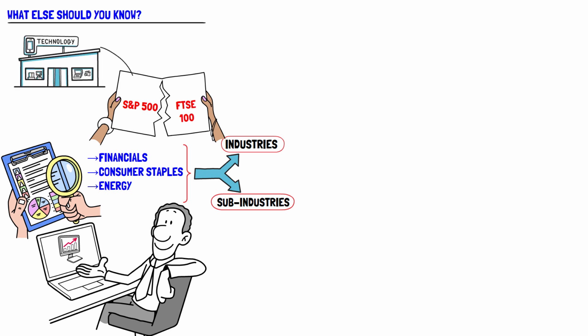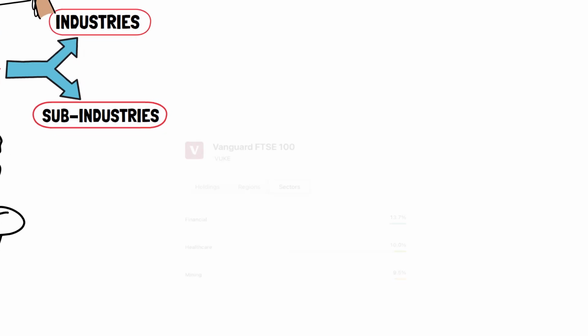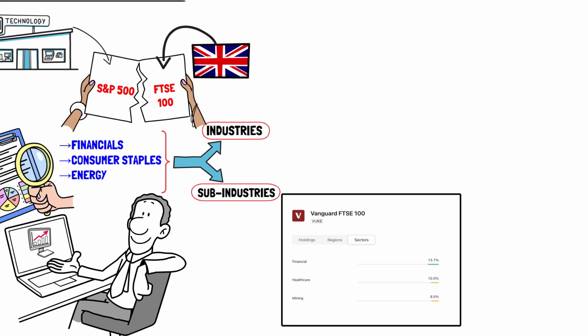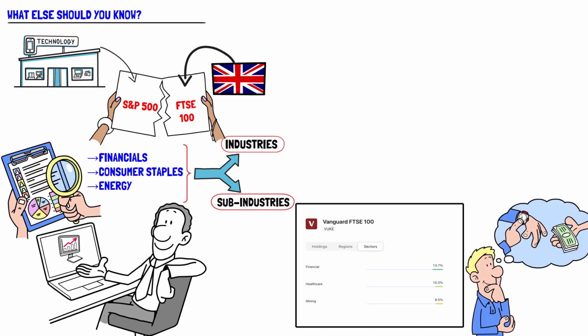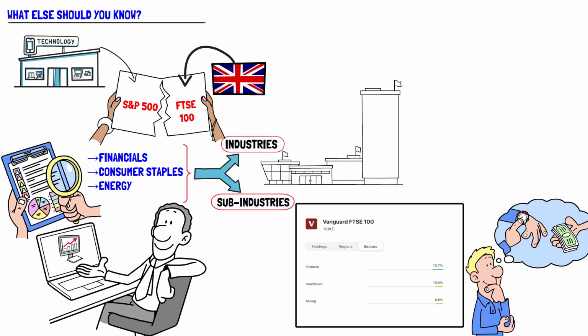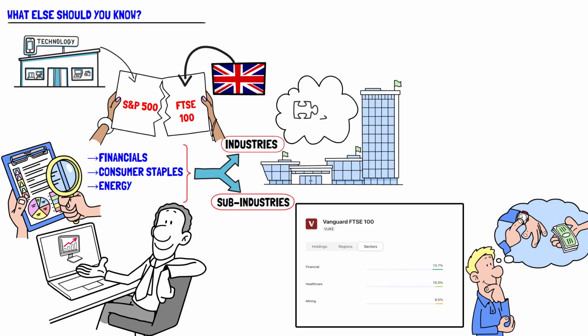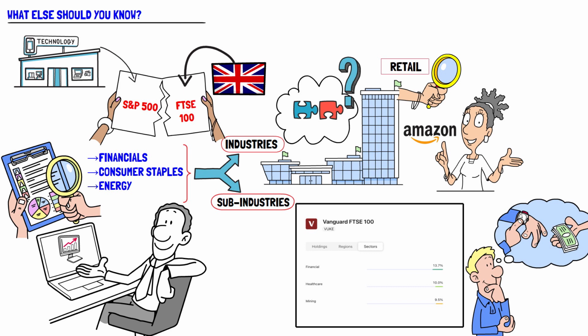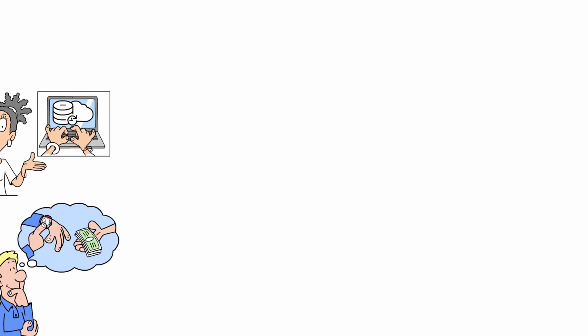Technology currently makes up a big slice of the S&P 500, while the UK's FTSE 100 leans more heavily on financials, healthcare, and mining. So, depending on where you invest, you might be more exposed to one type of business than another. It's also worth noting that some companies don't fit neatly into one box. Take Amazon, for example. It is part of retail, but also a huge player in cloud computing. This overlap sometimes causes confusion.